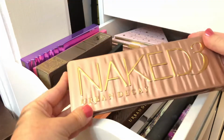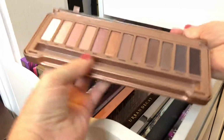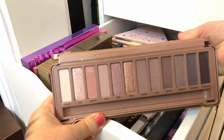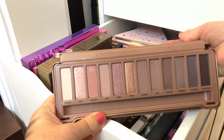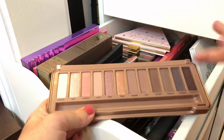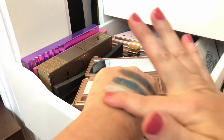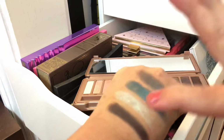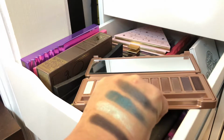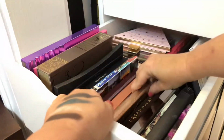Then I have my Urban Decay Naked 3, which I still have to test. So it's just basically like a rose colored palette. And this Dark Heart is really, really pretty. So it's like a purplish glitter. So that's a Dark Heart there. So I do need to play with this one some.